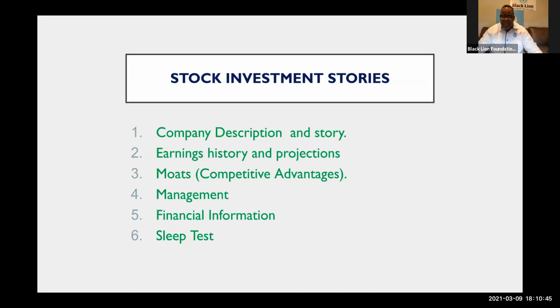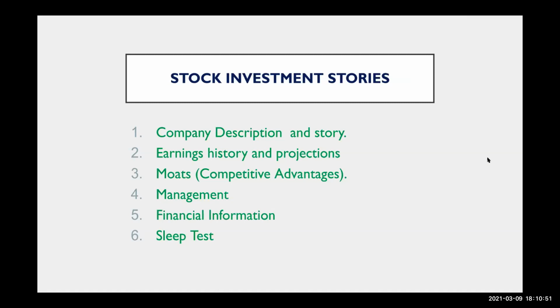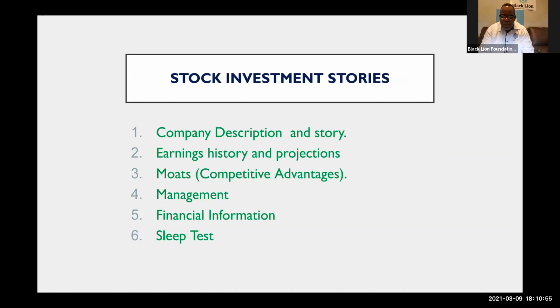The sleep test is if the stock starts to actually go down for a day, two, a week, or even a month. How are you sleeping? Are you still sleeping comfortable or not? I will give you an example.